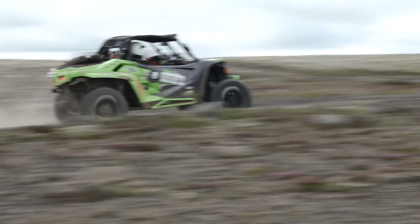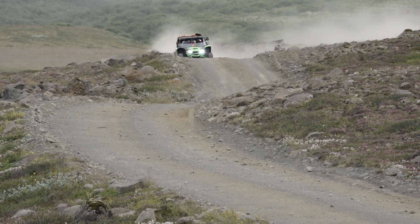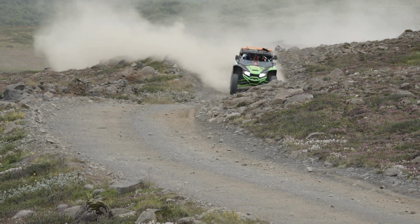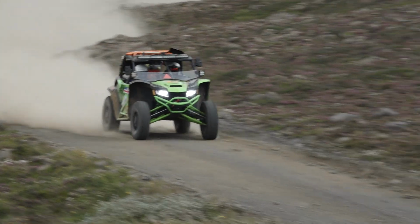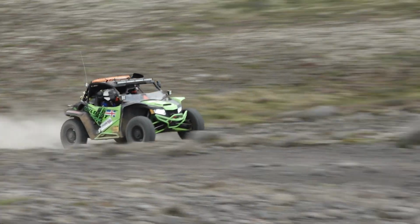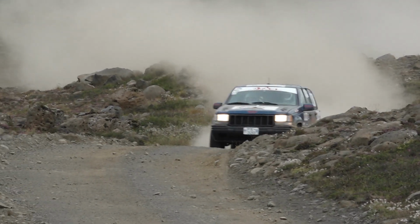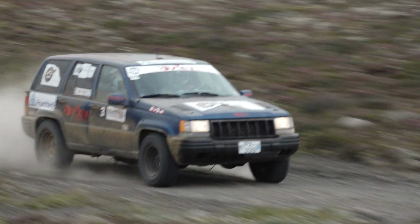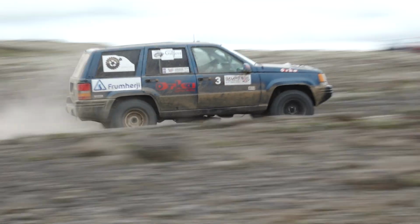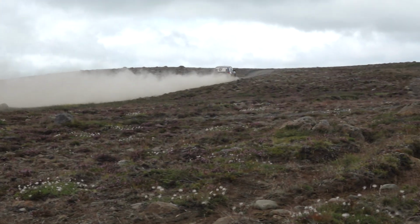Steinþór and Gauti increased their advantage through the twisty bits, and the buggy obviously working well there. Guðmundur and Bragi lost another 30 seconds to Steinþór and Gauti, but increased the gap to third place. Daniel and Ásta are up to 10 minutes. The Arctic Cats are now running away with the rally. Daniel and Ásta continued their safe driving. They're in the no man's land that is third place, 10 minutes behind second place and 20 minutes in front of fourth.